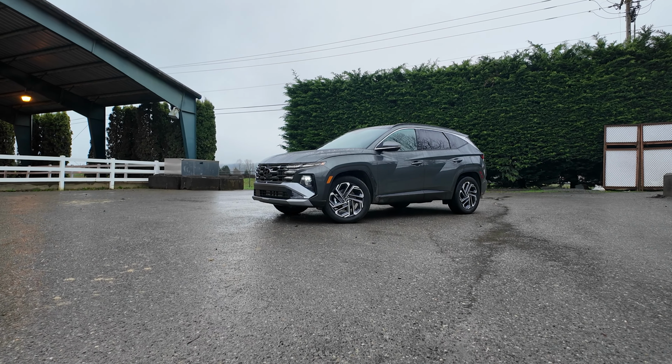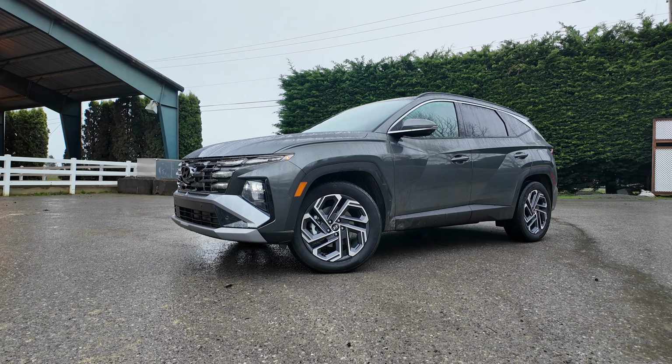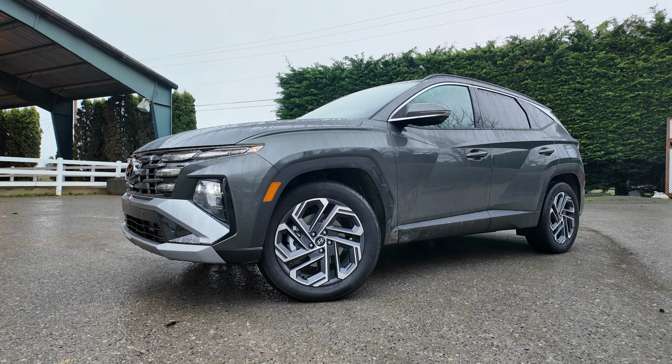Sharp geometric angles and bold creases dominate everything, and honestly make the Tucson look more like a concept sculpted in an art studio than a crossover churned out of a factory. Around the back, Hyundai keeps bold design going, complete with a full-length running light, jewel-like LED taillights, and a hidden rear wiper neatly tucked beneath the spoiler, a nod to minimalism that's refreshingly slick, and I honestly don't understand why all SUVs don't do this.